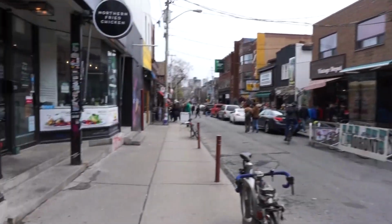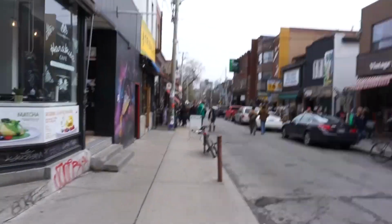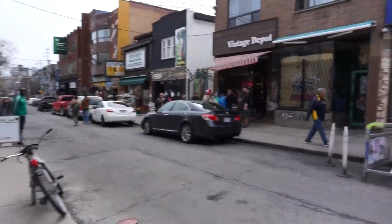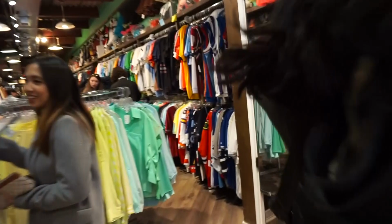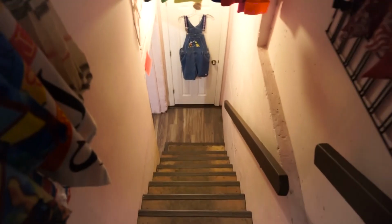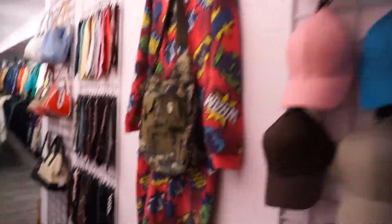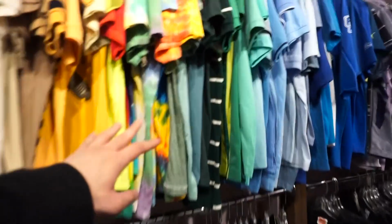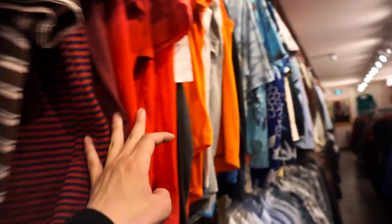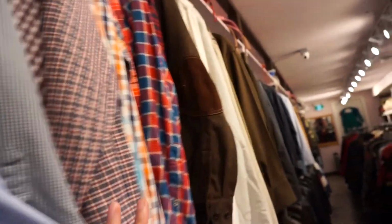There's not only one street, there are actually a lot of them that have vintage stores. Oh my god, let's go to that one. Vintage Depot. They have a lot of outfits. Which one do you like more? So colorful. They also have the basement too. Let me check it out. Different hats. Oh my goodness. This is so cool. I think all of them are used t-shirts, clothes. Wow. This is so cool.